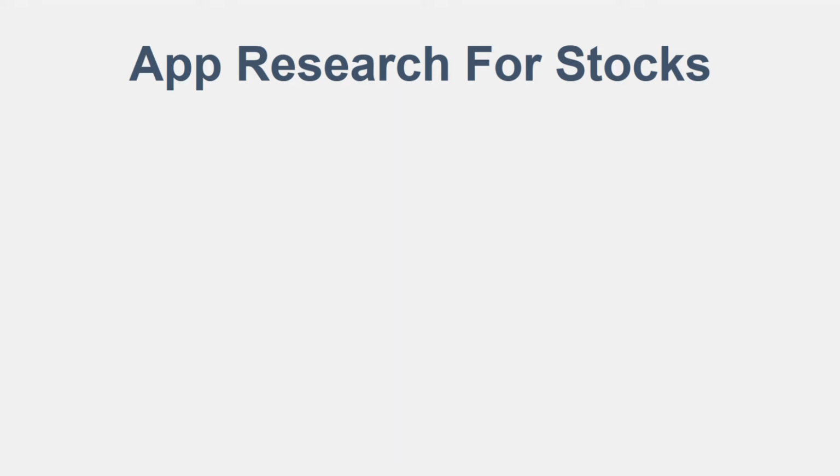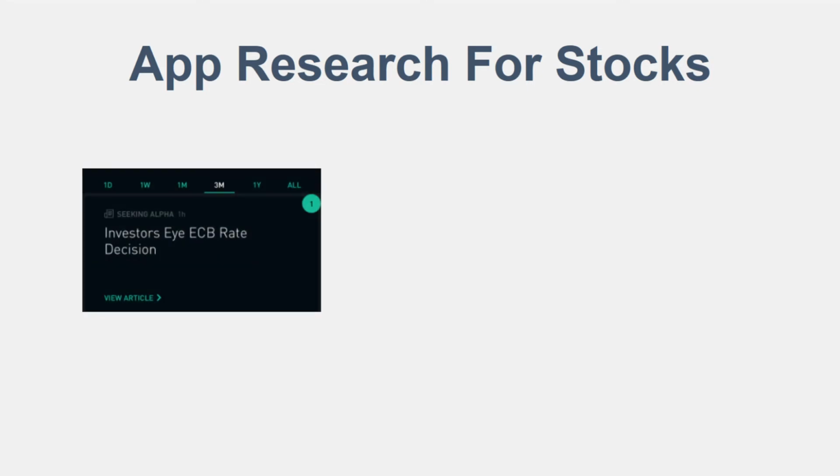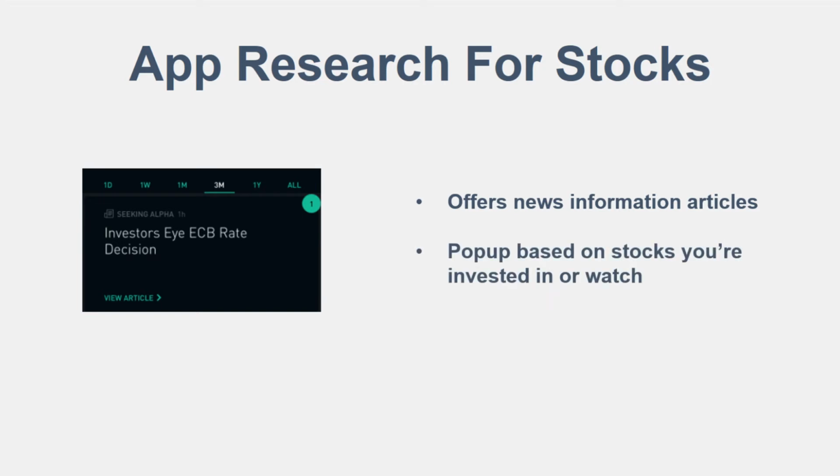Thirdly, the app research for stocks. So this is something in the app that is actually not super great, but it is a little useful. So this is kind of what pops up here. I pulled this from Google Images. It will pop up with little articles here, and it offers news information based on the stocks you're invested in or are watching that are on your watch list.